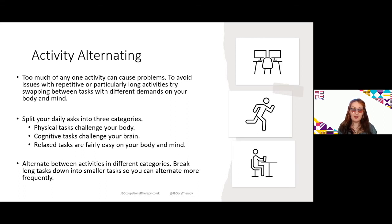After I've done that, I might sit down for a little bit, have a cup of tea, read a chapter of a book, before going back to something that requires my brain to work a little bit harder afterwards. Hopefully that makes a little bit of sense.